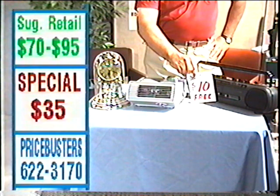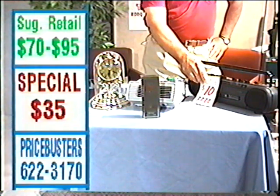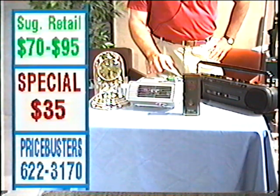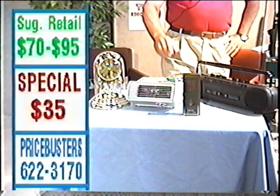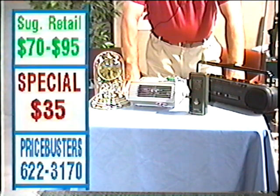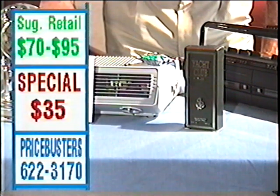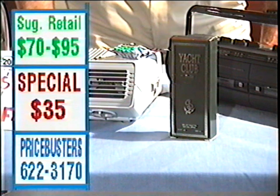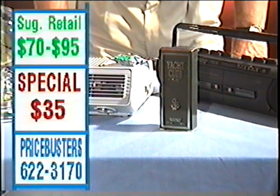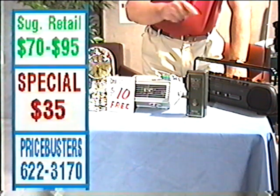And I tell you what we'll do. On the first 10 people that order, we're also going to give you a bottle of perfume of your choice free. Now, we've got about 11 different fragrances of perfume out in the showroom, so it's on a first come, first serve. So remember, you get $10 off on all of these, $10 free, and you get a $5 bottle of perfume of your choice free also. So there's another $15 off there. You're looking at $20 on the anniversary clock, the ionizer, or the radio.